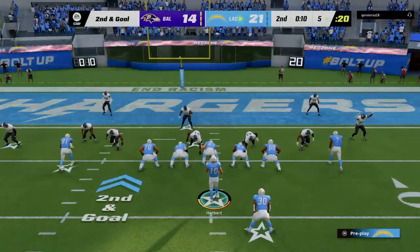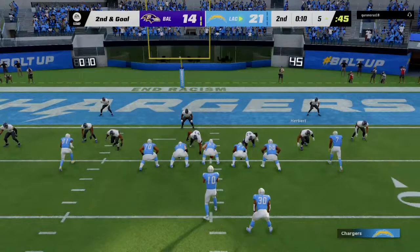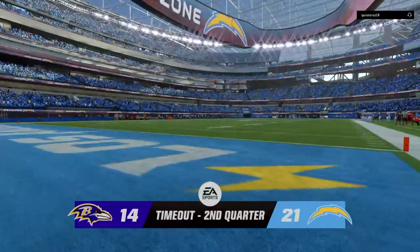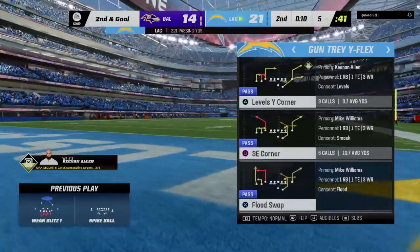Line of scrimmage once again the 5 as they get ready for 2nd and goal. And now a timeout defensively after that first down play. So they're going to make this offense sweat out half number 1.